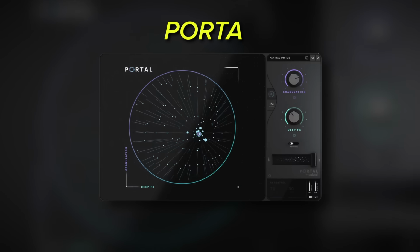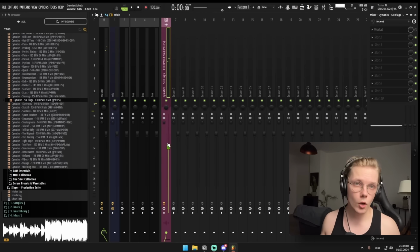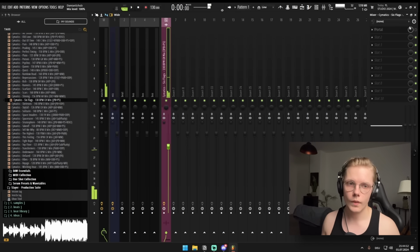Now let's get to a little bit more of the creative mixing stuff, like the pedal-ish kind of stuff. We obviously have Portal, one of my most used plugins. You can obviously do a million different things with it, but this is what it does right now. This is the normal sample, and this is with Portal.